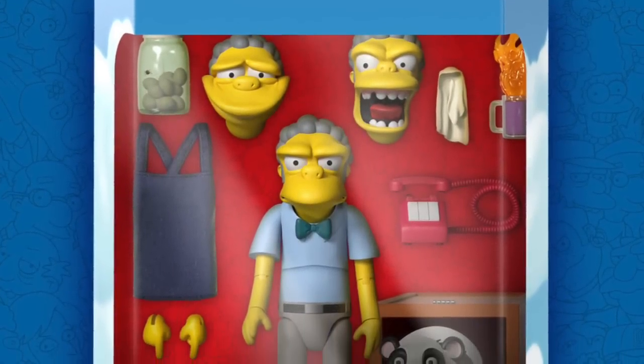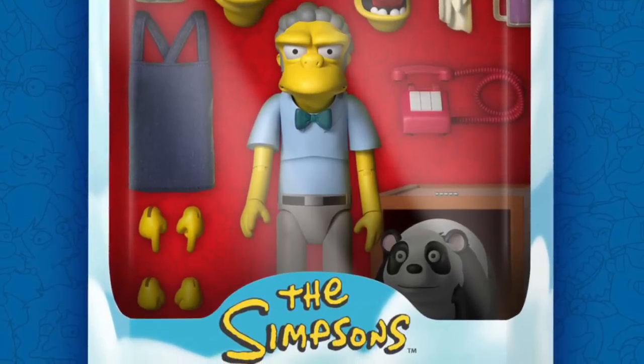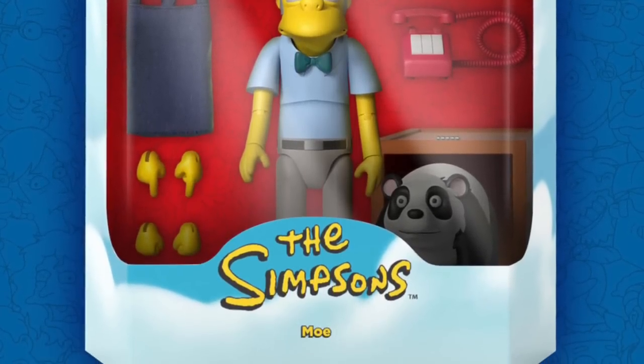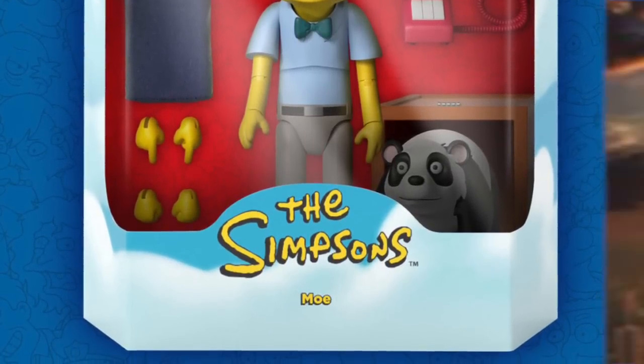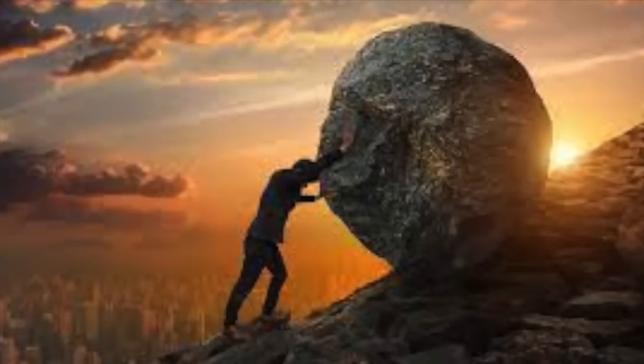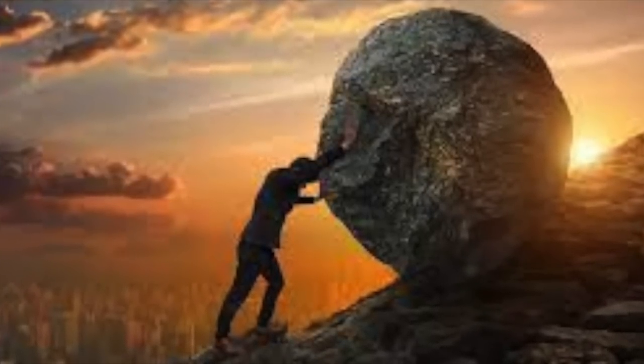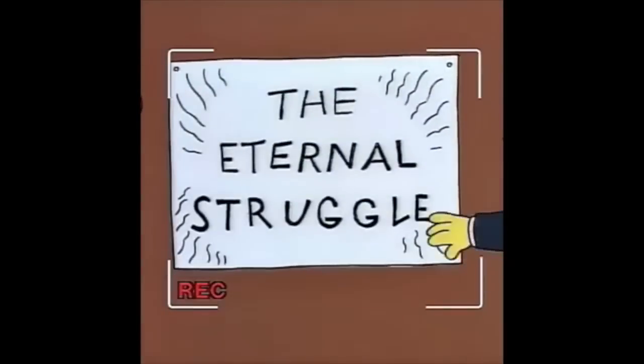Especially as we are now on the verge of getting a new Simpsons line, now from Super 7, which is like the fifth or sixth, seventh toy company to make Simpsons action figures. So what's with this struggle? Why is it that one company can't succeed with the Simpsons and the line keeps jumping around? And now I give you the eternal struggle.